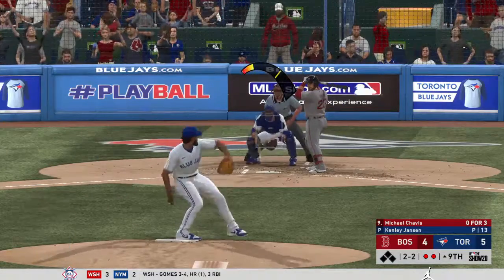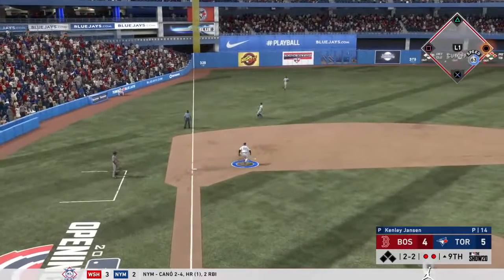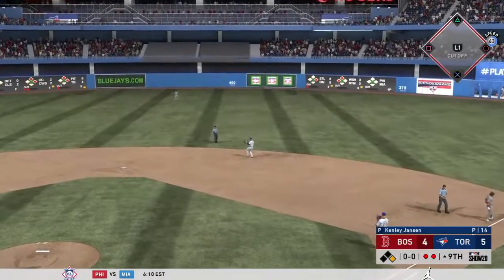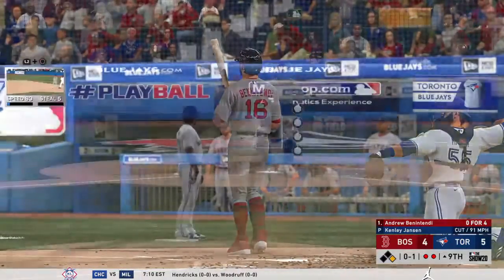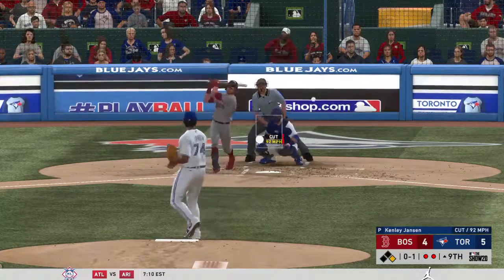A crowd of over 39,000 on their feet. Weakly hit to third. Oh, and it eats him up a bit. And they'll have no play as he reaches first base safely. Digging in, Andrew Benintendi. He'll be looking for something that could drive into the gap and drive home that tying run from first. 0-1 count and the pitch.